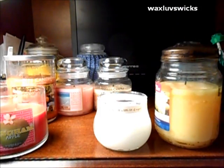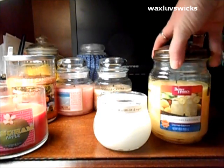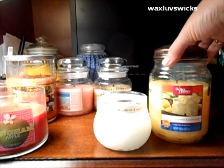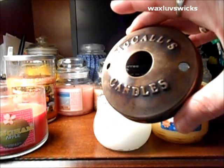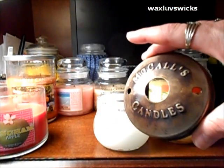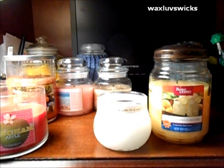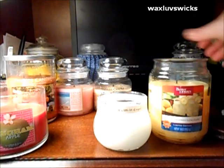It's got a little wax pool. These Better Homes and Gardens candles often don't give me a wax pool, and that's why I left this on. This is McCall's candles. It's their version of an Illuma lid. You can see it's sealed off. It really keeps in the heat, and it blocks all that draft from going in and making the flame dance around. So it does take some time for this one to actually pull, but it will.